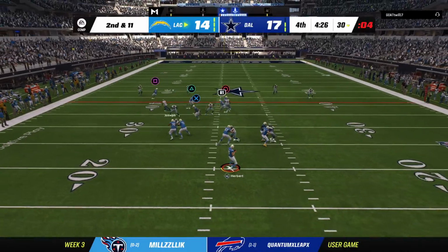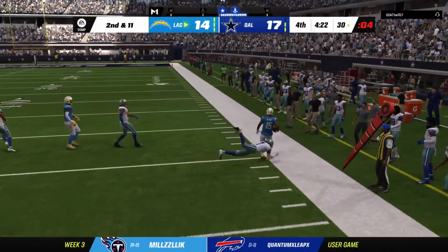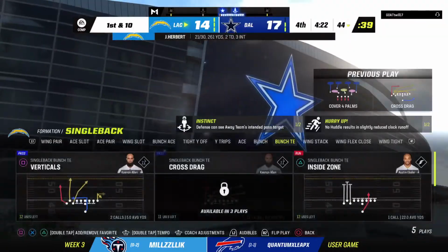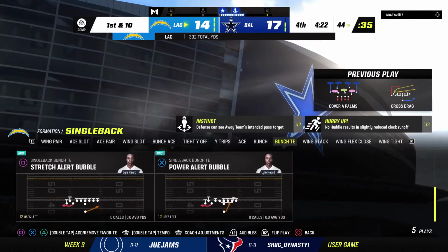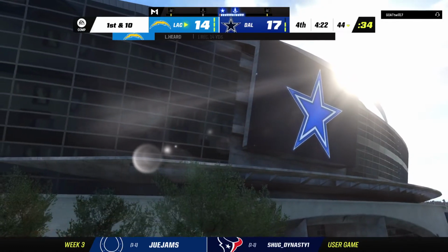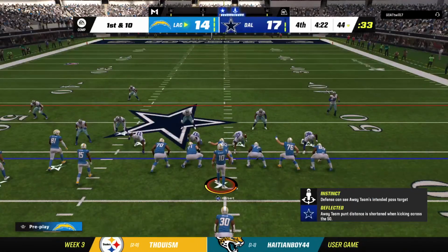Justin Herbert looking to pass. Got a man and he hits him in stride. And he goes out of bounds just shy of the 45. First target, first catch, and a first down. And here we are in the 4th quarter, partner, and watch them drive for what would be a go-ahead touchdown.